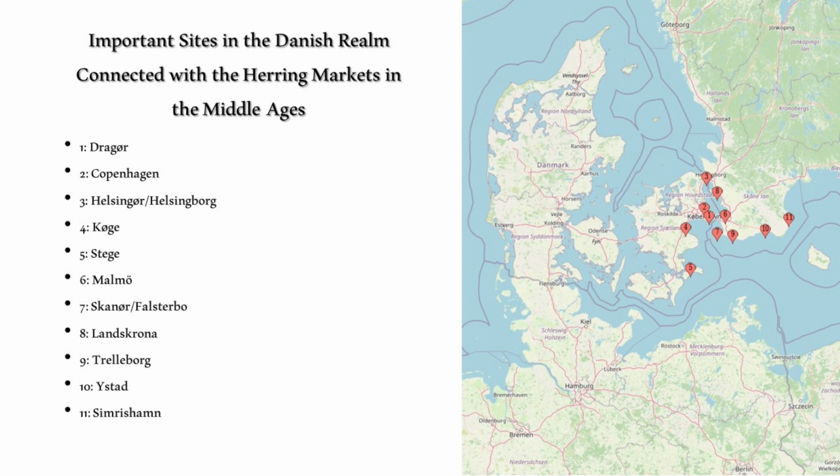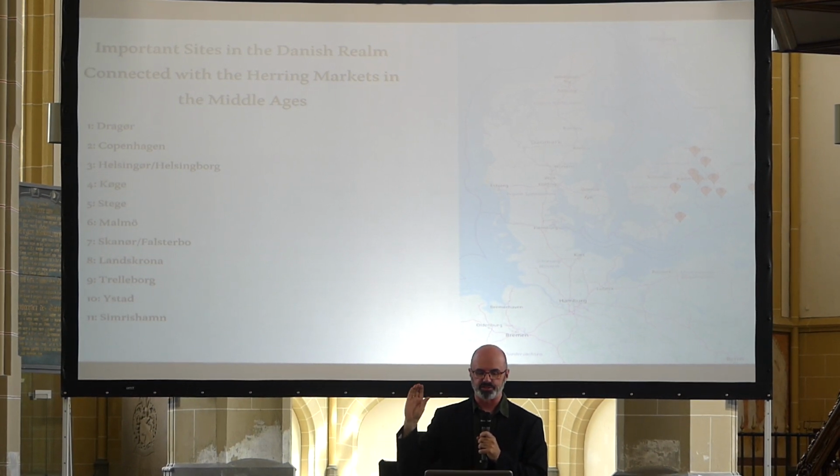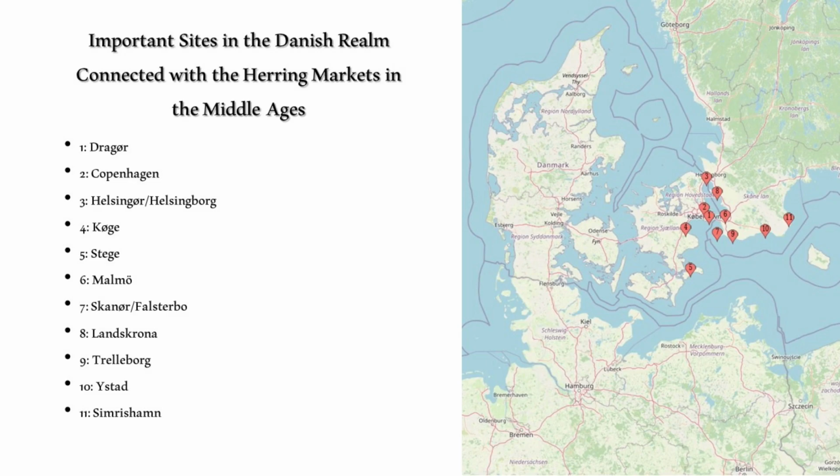So the map here, for those of you who can see, is showing some of the most important sites in the Danish realm connected with the herring markets in the Middle Ages. Maybe you can't see, but one has to understand that the Danish realm in the Middle Ages is both sides of the Øresund. It's what's now modern-day Scania and Halland and Blekinge, as well as Denmark itself. And the development of Dragør in the Øresund, Dragør is 10 kilometers south of Copenhagen. It's also tied in with other cities and other places in the area as well, including Malmö, Helsingborg, Copenhagen itself, and other places.